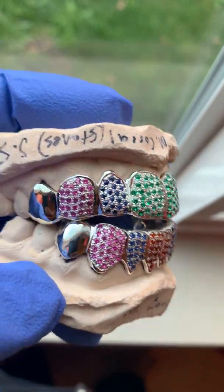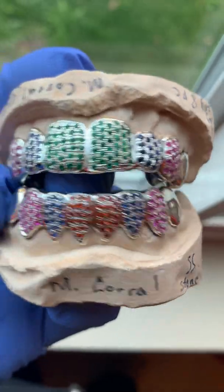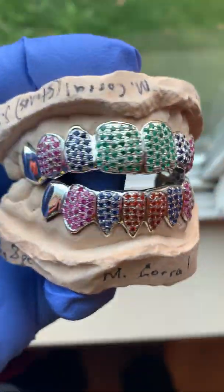But this one is nasty. Look at it. Look at it. Craziness, man. Very happy with the way this turned out. Looking at about $1,400 to $1,500 for something like this. If you need you one, inbox me. Let me know the stones you want. Give me that payment, and we get you started.